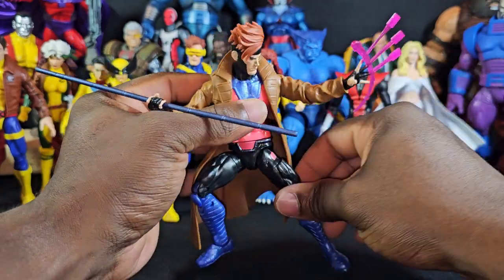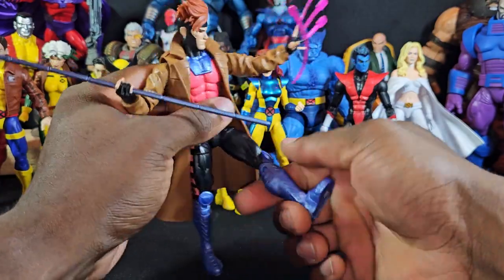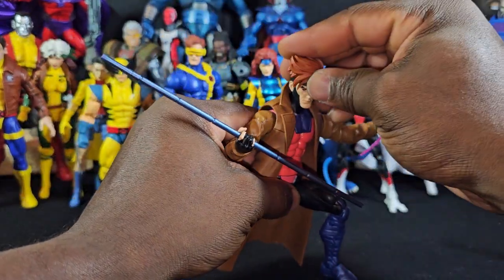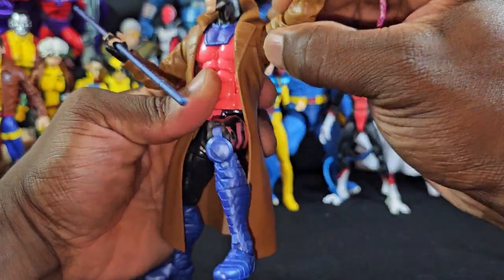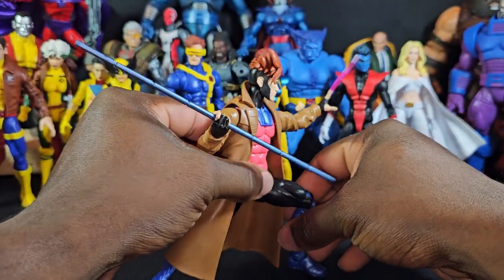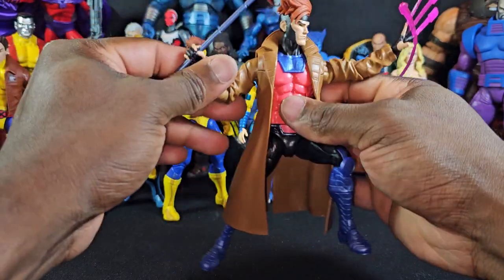But anyways, I don't know. I cannot get this dude in the right one. I think I did it wrong. Let's see if I could get it here. But anyways, he does look really, really nice. And then, say like he's throwing his cards at someone right here. I don't know, something like that. We'll see in the video, in the photos, it's going to look a lot better.